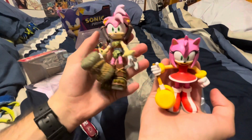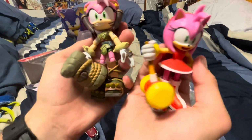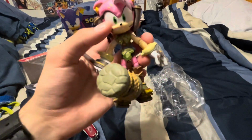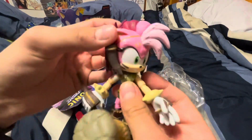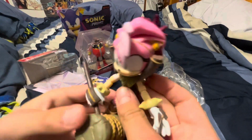Here's the regular hammer. And obviously, again, size difference and the outfit, the look, especially the hammer. But this is still a really cool figure. Again, all joints are articulated. It kind of moves too, but yeah.